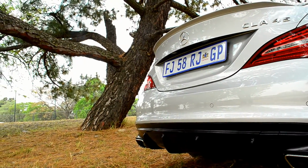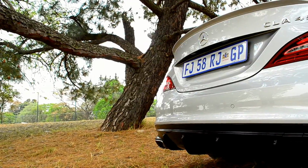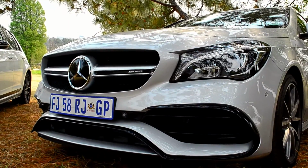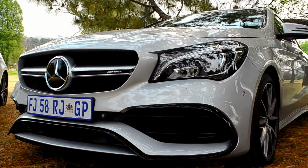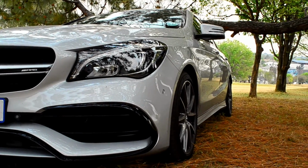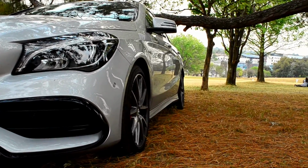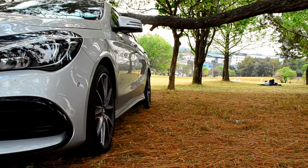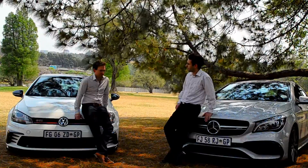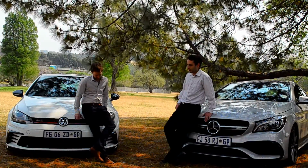The looks, I think, Merc again has done very well on the looks. Yeah, they've got this thing spot on. The proportions on this are amazing. They're really good. Yeah, they're really quite amazing, and you get noticed in this car. People see it, and everyone wants to know about it. On the inside, again, it's typical Mercedes. Good old Merc, yeah. So no complaints from there.